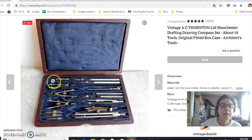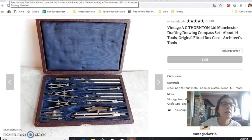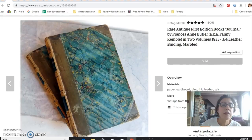And this is an antique or vintage drafting set. I got that at the flea market. I paid $10 for it, and it sold for $57.